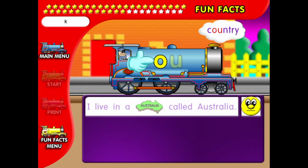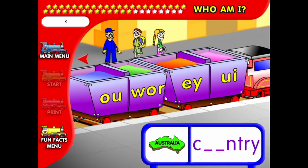Soup. These two letters, O and U, make the sound blend "uh" when they are joined together. Let's say it together. And again. Now this word up here contains the sound blend: country. Now use this word to complete the sentence below. I live in a country called Australia. Country. Who am I? Choose a country.